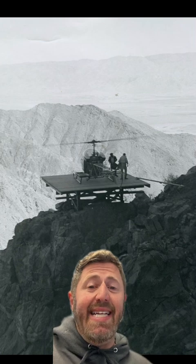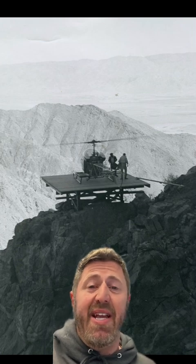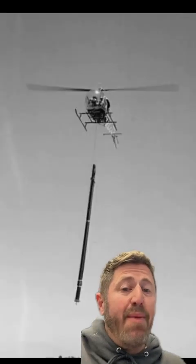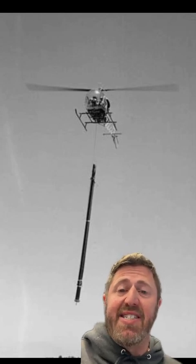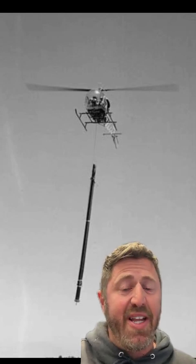Construction began in 1960, with much of the heavy lifting being done by helicopters. In fact, by the end of the project, the feat was so unique and such an accomplishment that it's considered one of the great engineering feats of the 20th century.